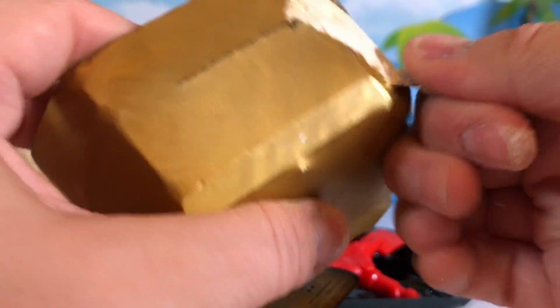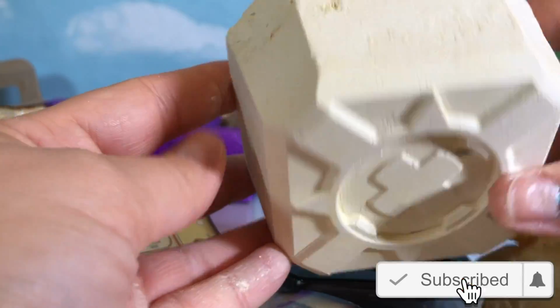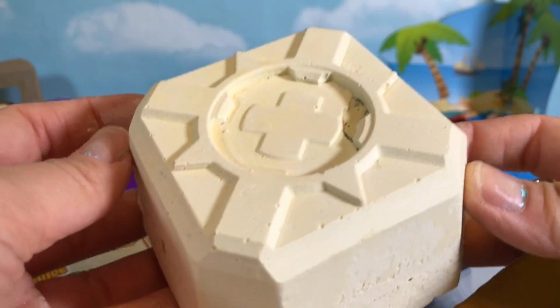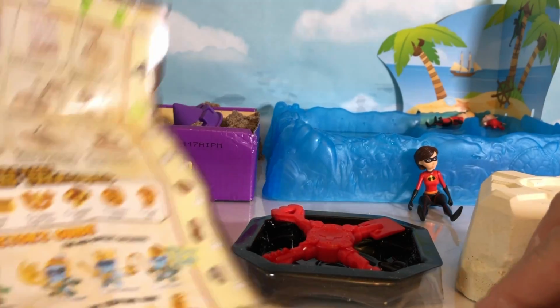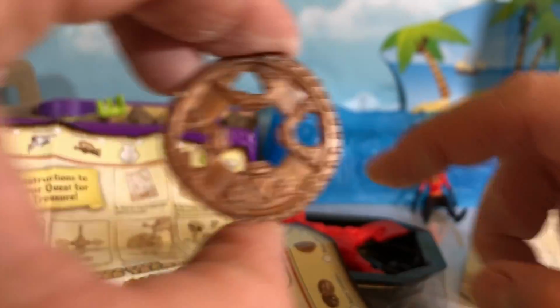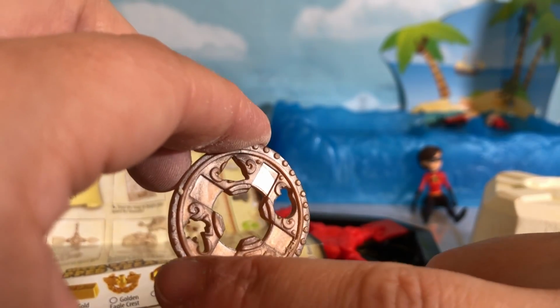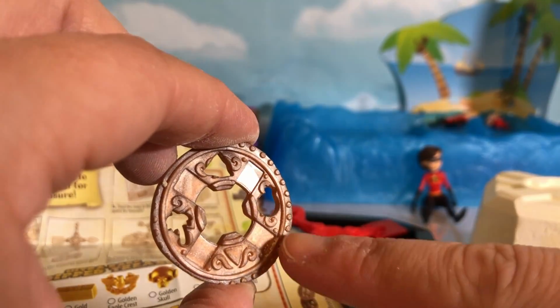Here is... Oh, there's our doubloon. Wow, look at that. It's like a pyramid. I think it's a gold one. I hope so. All right, now we have to decode our treasure. So it looks like over here that we have a palm tree. This, I don't know what that is, or that. So let's look at our map.